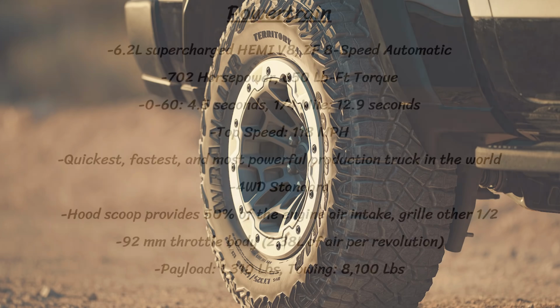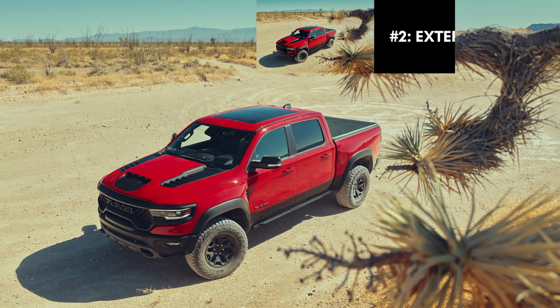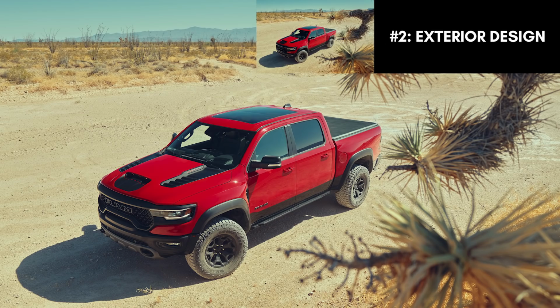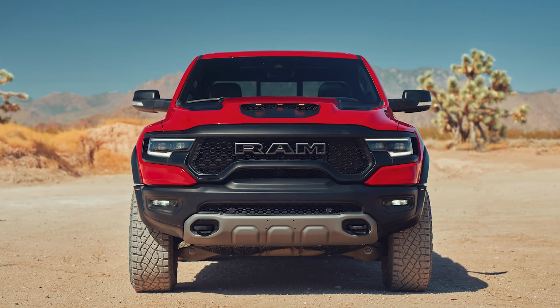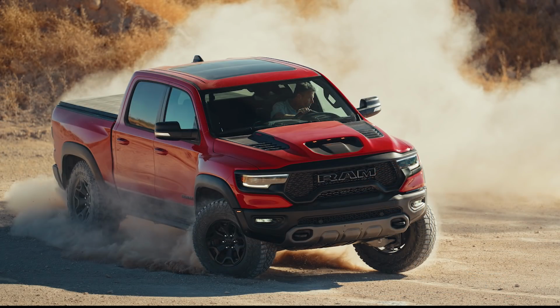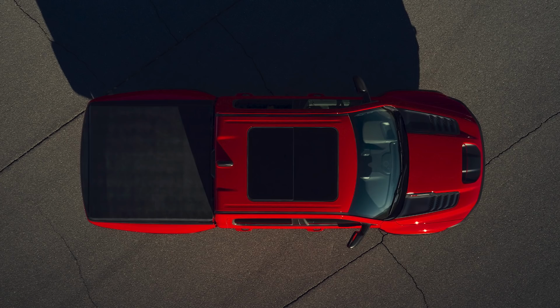As for some other numbers, the payload is 1,310 pounds, while the towing is good for 8,100 pounds. Ram really killed it with the design of the TRX, somehow mixing a muscular and off-road look with the classy Ram 1500 design. This is supposed to be the halo truck for the Ram brand going forward, and it is bigger than a 1500. The body is 8 inches wider, while the track is 6 inches longer, and there are new height, width, and wheelbase proportions.